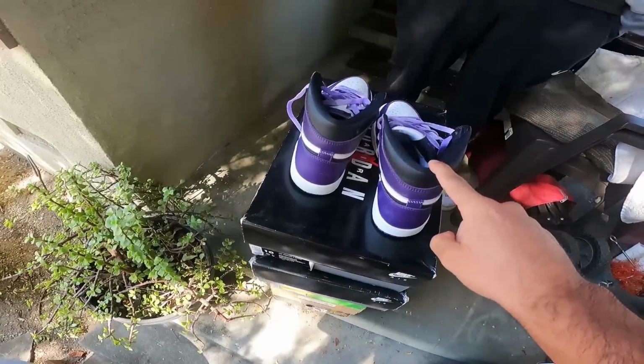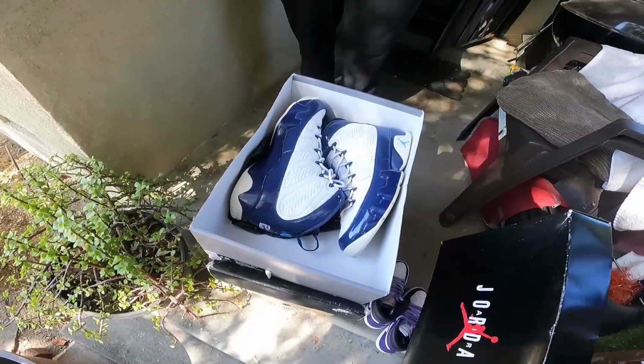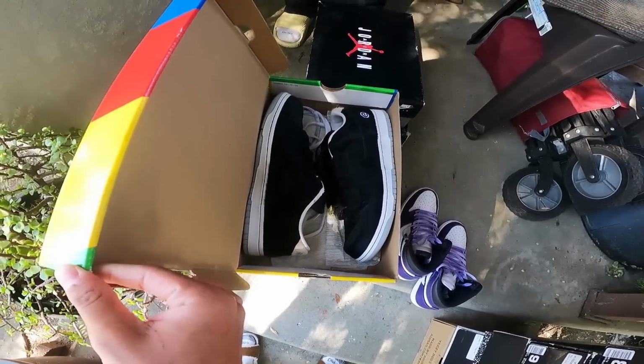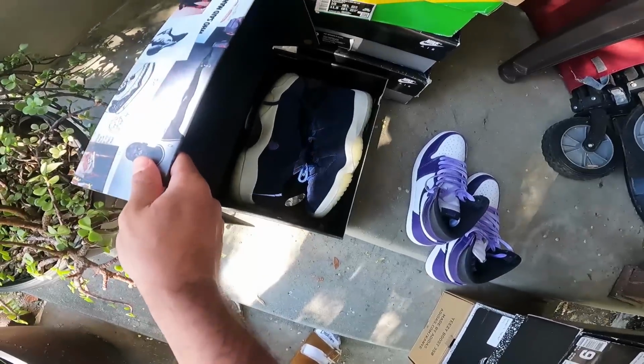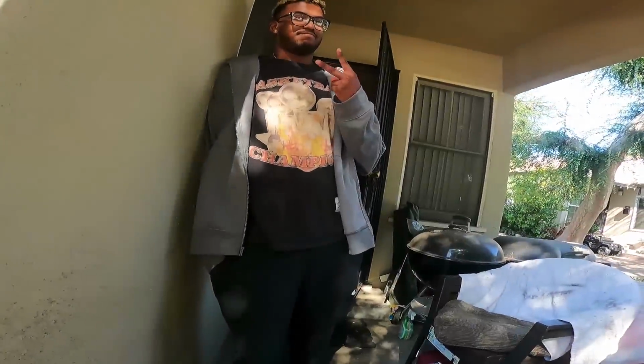I got these for 120, 30. Two of the same exact pairs for 65 each. These Harry Dunks for 110. Some Sulfur 350s for 50. And then some Jeter Lows for $100. Look at that. Easy deals with my man JB Souls. I would put his name at, but you know, he doesn't exist anymore. All right, now that we picked up those pairs, we're gonna go drop off the pairs we packed up earlier and leave them at UPS.